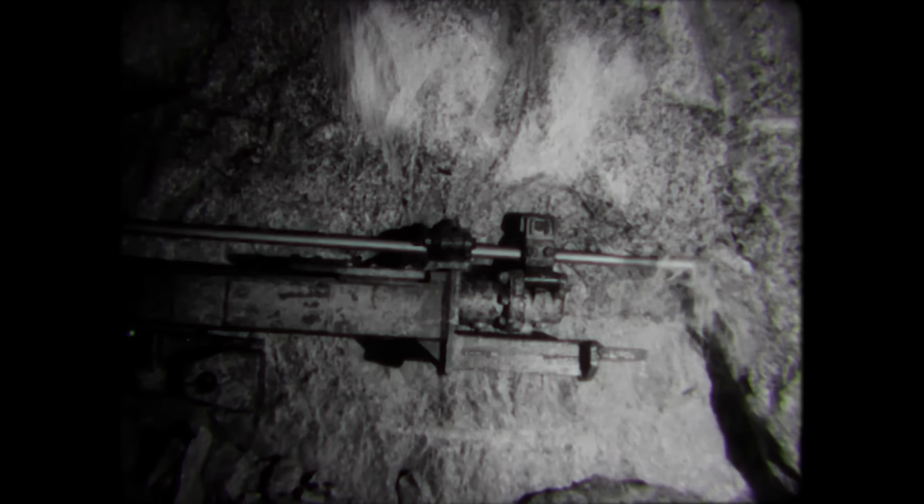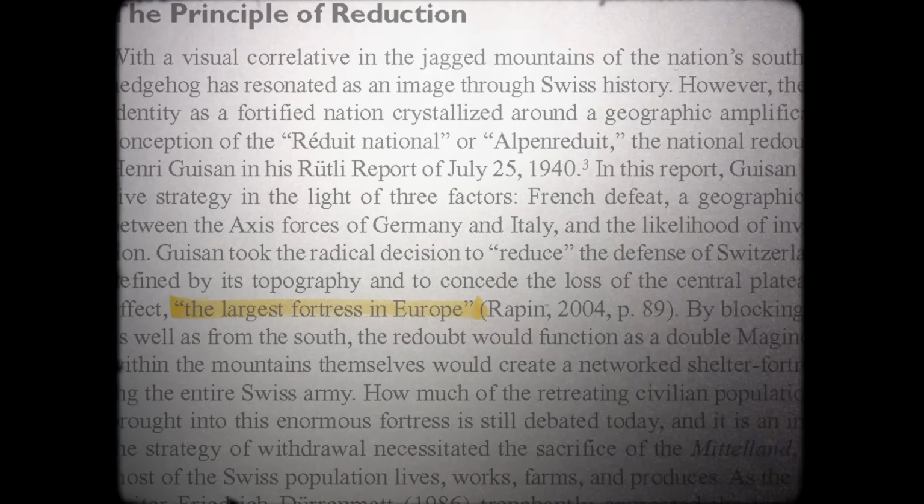But yeah, the point is here that they started digging and started creating what one historian has called the biggest fortress in Europe.